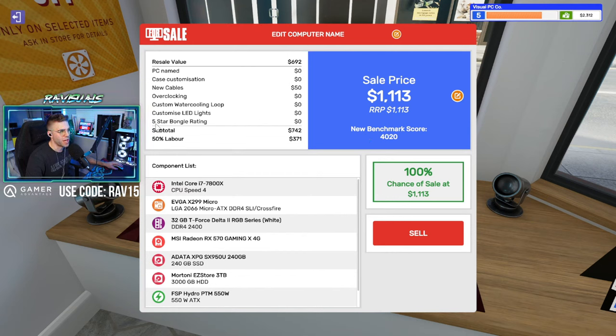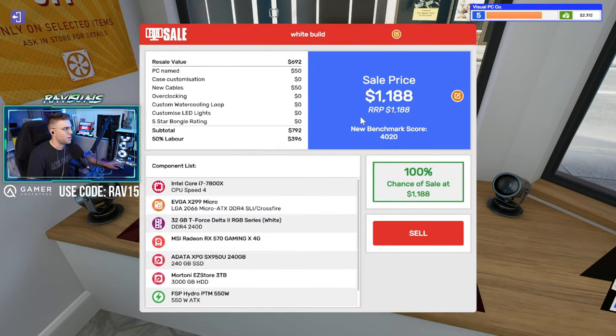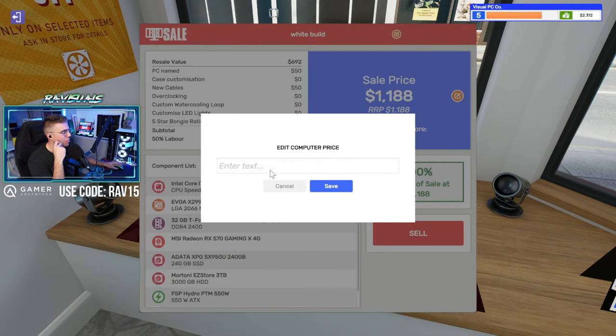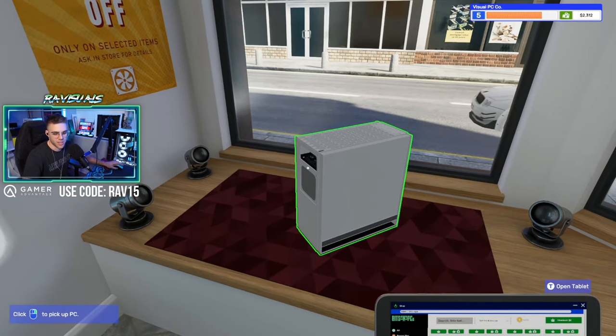See, so you can do, like, this stuff. Oh, I gotta name it, right? Yeah, you just basically name it. It was a white case. I'm gonna name it the white one. White build. So as soon as you do that, you get $50. New cables. That adds to it. So you customize the LED lights. You can pretty much just, like, do whatever. You can add the price, too. Let's just do an even $1,200. There we go. Easy peasy.